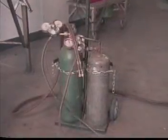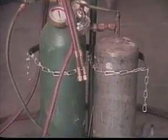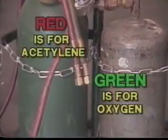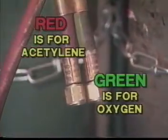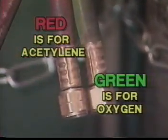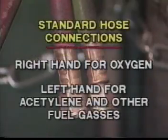Hoses should be color-coded to avoid accidental mixing of the gases. You can see in this graphic the green hose is for oxygen, and it has a right-hand thread. The red hose is acetylene and has a left-hand thread. Check hose connections for proper threading. Standard hose connections are threaded right-hand for oxygen and left-hand for acetylene or other fuel gases. The obvious purpose is to keep them from getting mixed up.